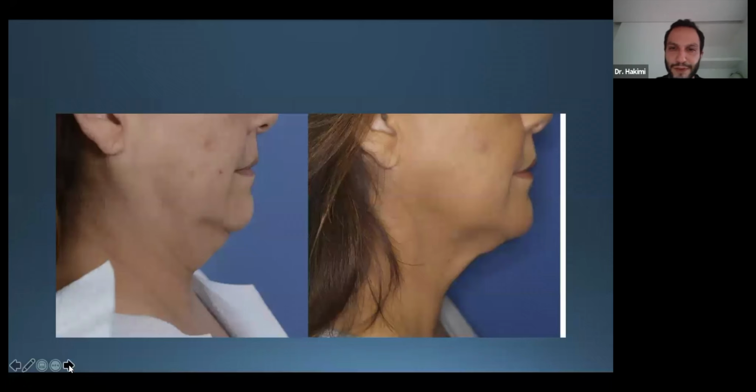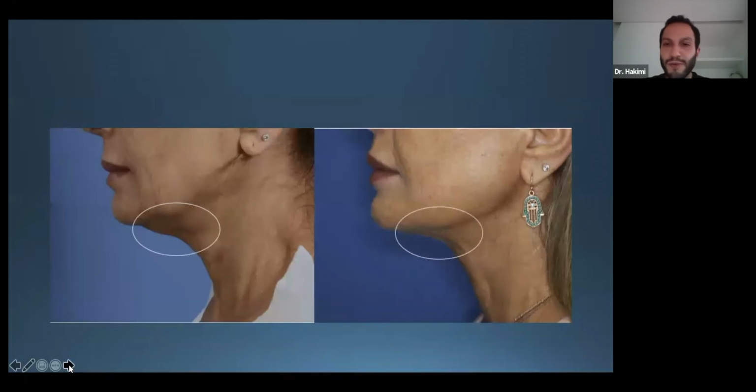Same patient, different view. You couldn't tell again where the neck ends and the face starts. And she has a very nice chin, jawline, and a dramatic improvement in her neck. Is it a facelift-like result? No, but she also didn't have surgery. Once in a while, someone comes like this and looks like a facelift result. I'll be very happy if my facelift looks like this.